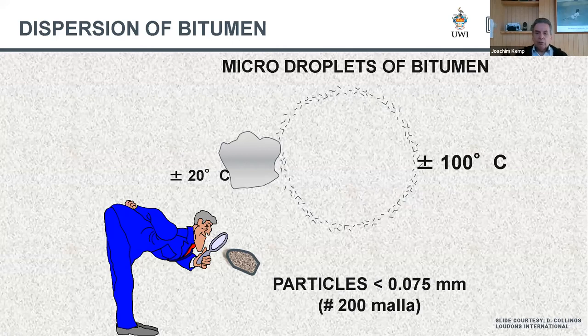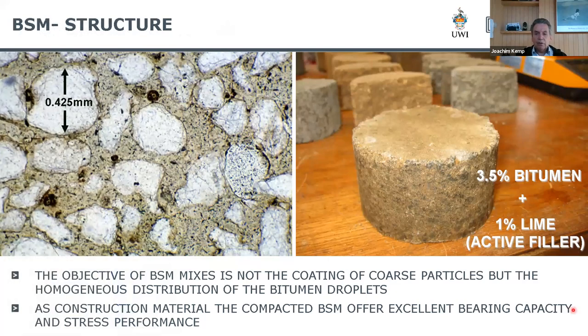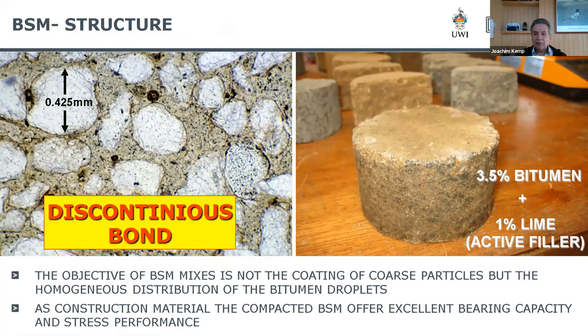Once the material treated with foam bitumen is densified, the bitumen droplets form a discontinuous matrix with millions of viscoelastic spot welds, as shown in the left picture. Without coated coarse particles, we've seen there's no coating of the coarse particles. In foam bitumen mixes, the bitumen, even at high percentages, 3.5, we could actually increase this to 4 and 5, seems to vanish, as shown in the picture on the right. The objective of the BSM mixes is not the coating of the coarse particles, but the homogeneous distribution of the bitumen droplets in the mix.